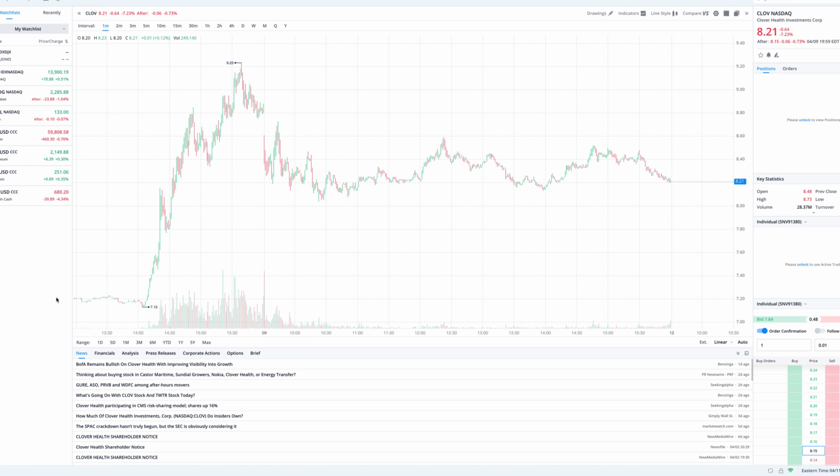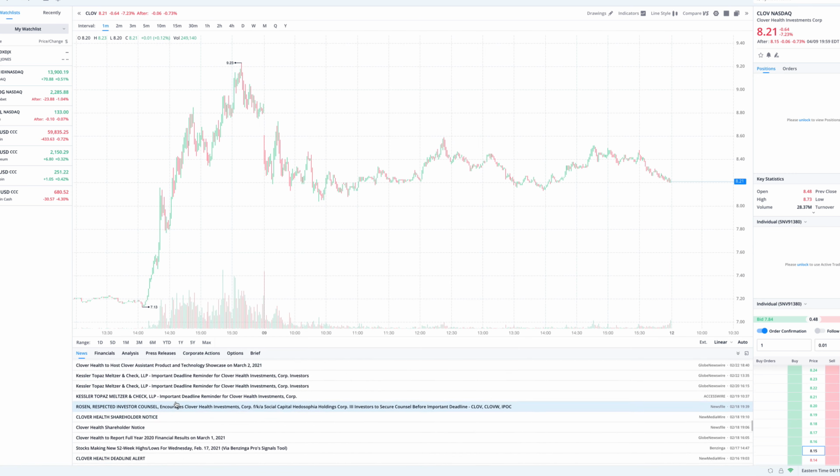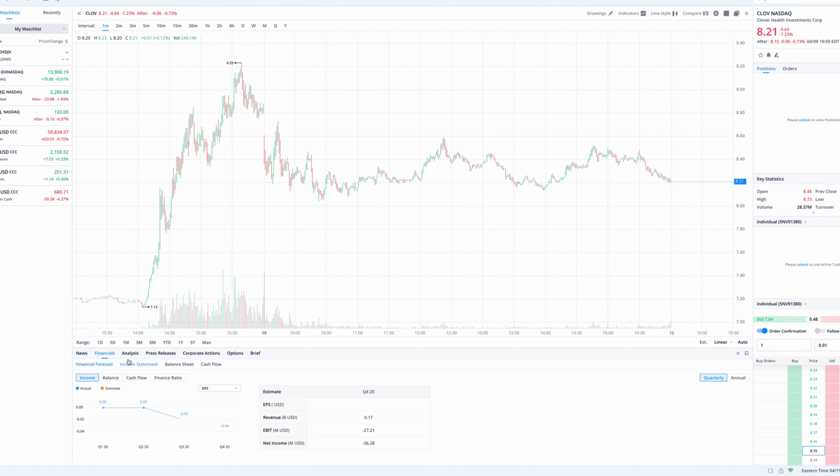The first feature that they have is their full company summary that is beneath any stock that you want to look up. You can find all sorts of news articles. You can see that there's hundreds of articles, for example, for Clover Health going all the way back to last year. They also have the financials of the company if you want to look at their income statement, cash flow, any of that.